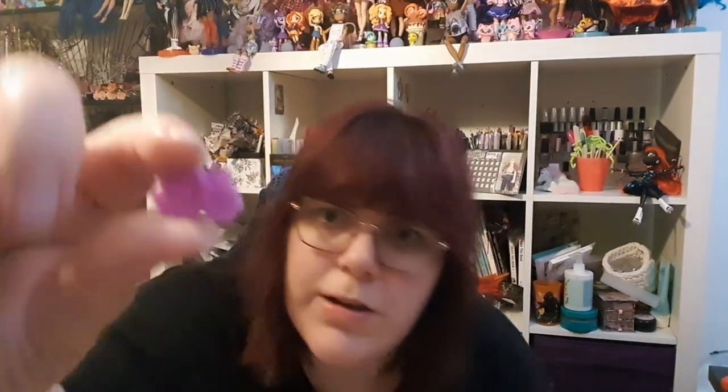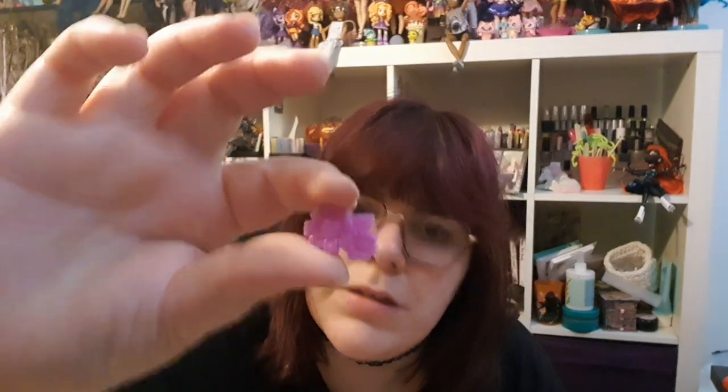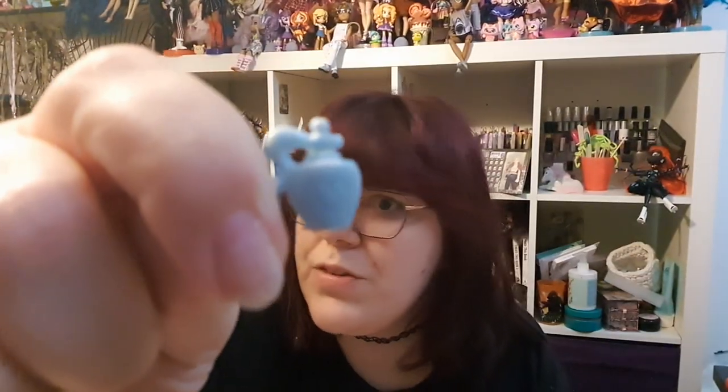Facebook Marketplace is sometimes really good, sometimes you're like, what the heck. We have a little hair clip with some flowers. Cute. We have a little blue perfume bottle with a heart on it. Can you even see that? Yeah. I was focusing on me. But yeah, there's a heart on it.